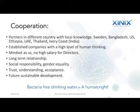But we are not doing it by ourselves. We cooperate with partners everywhere that we get in good contact with. We have already established Sweden and Bangladesh production units. We will have the US soon, Ethiopia this year, Dubai also later this year, Thailand next year, Ivory Coast next year. We have already partners in Chennai district, so probably next year we set up production there also.